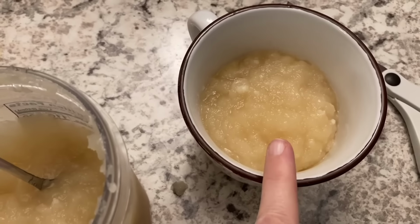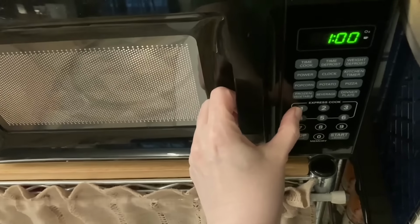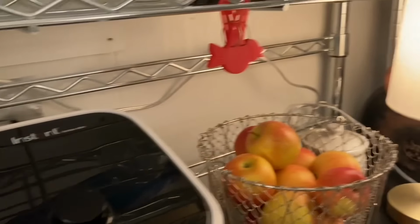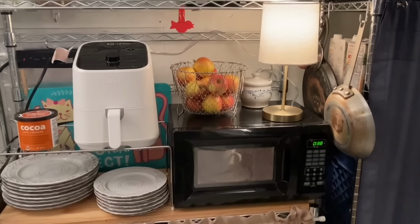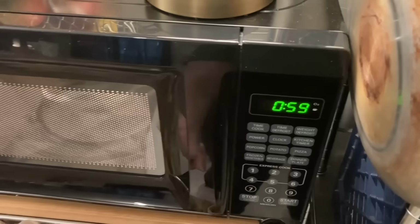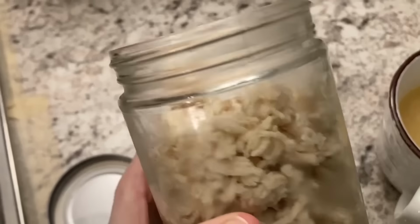Let's pop this in the microwave. Set up a lamp in the kitchen. How do you like that? I think that looks pretty nice. We're gonna do one more minute. Okay, that looks good. I'm gonna add this chicken.